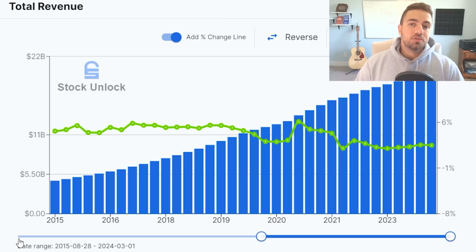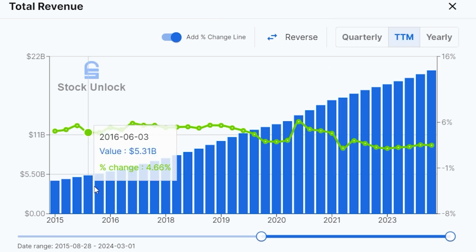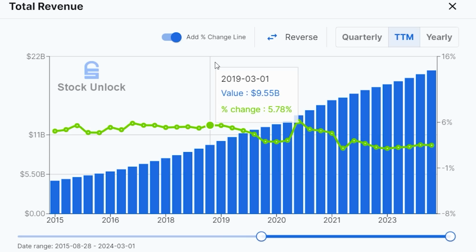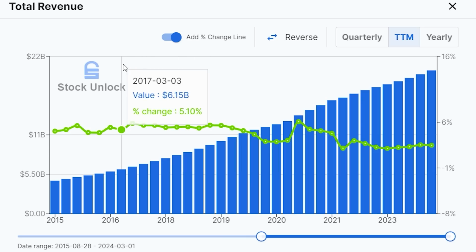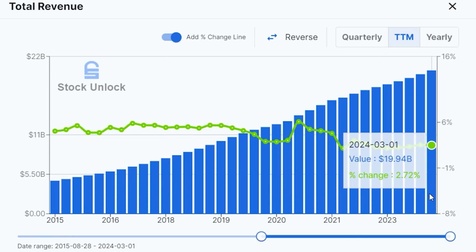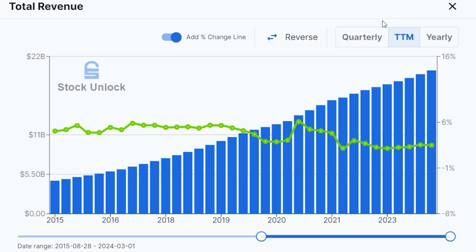Now, another really interesting thing that I want to point out in this video is that back here in 2015 and really all the way to 2019, we can see that Adobe's trailing 12 months revenue was growing at about 5.7 to about 6% on a quarterly basis. And we can see that Adobe's trailing 12 months quarterly revenue growth has come down to about 2.7% now. What this means is that Adobe's quarterly revenue growth has been cut in half since about 2019, and its revenue growth has been slowing down quite significantly.